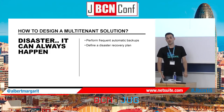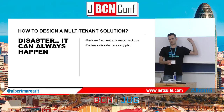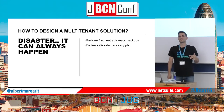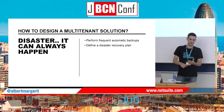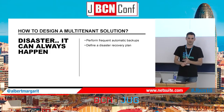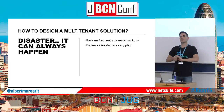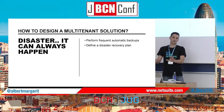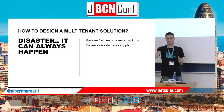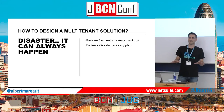And when you design your multi-tenant solution, think about this. If you have a problem, a disaster, you're in trouble. So make sure you get backups of all the data that you have in your system and have a recovery plan. Make sure you tell your customers, hey, if a disaster happens, don't worry. I've got your data, and I have a plan, okay? Otherwise, they will not trust you. And this is all about trust, because you are trusting me as a vendor to run all your system and store all your data.